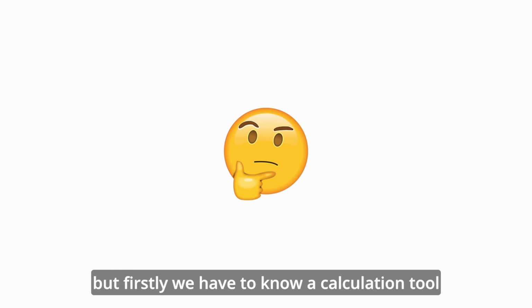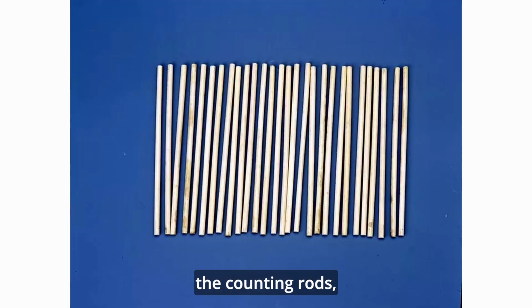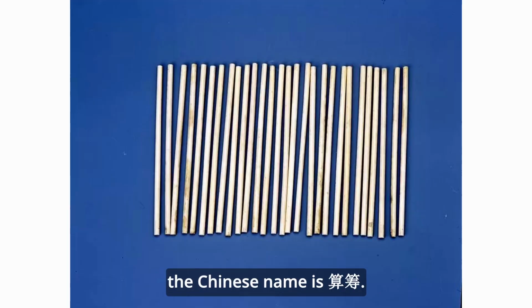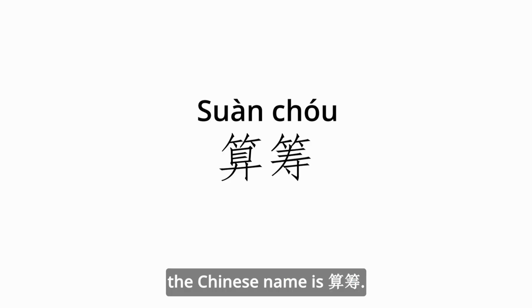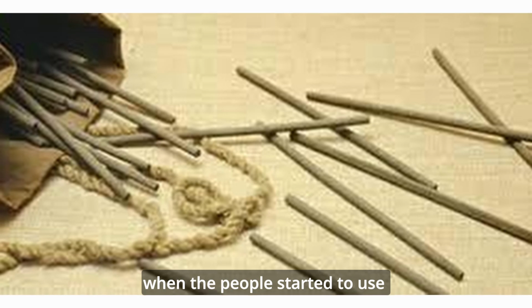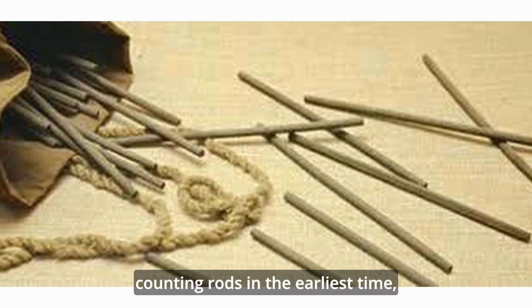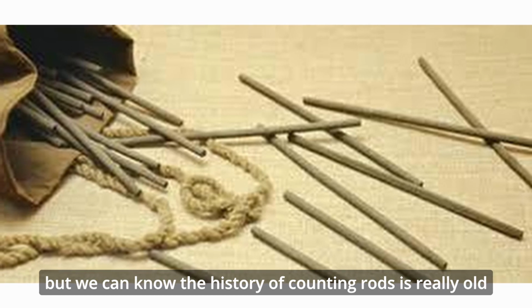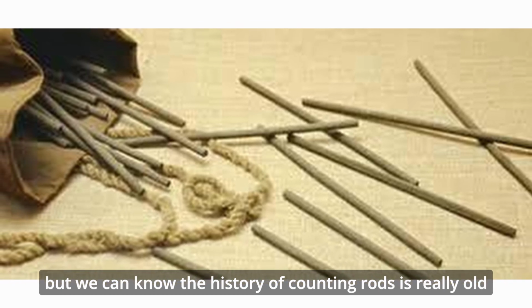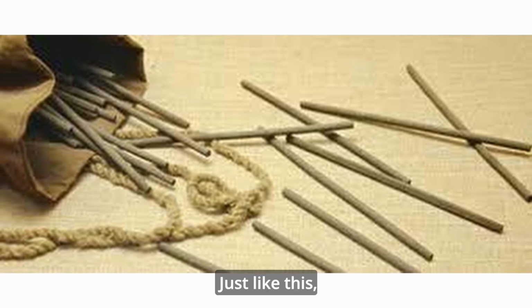firstly, we have to know a calculation tool in old Chinese mathematics: the counting rod. The Chinese name is Suàn chóu. Now we still can't know when people started to use counting rods at the earliest. But we can know the history of counting rods is really old, at least 2000 years, just like this.